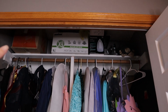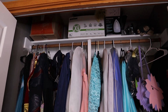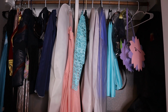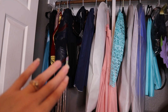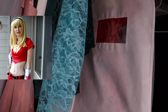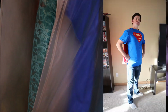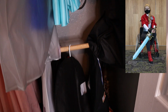Okay, so starting with the very top of the closet. Those are all styled wigs at the very top. Those can't fit in the garment bags without damaging the styling, so that's where they sit. And then when we get to the actual rack, these are costumes I have worn recently, I guess. You can see Captain America. This is the Chespin cosplay I wore for Pass the Brush. This is Wonder Girl. I'm not really sure what she's doing here. And then that's Superman.